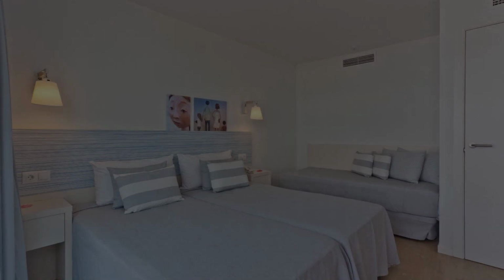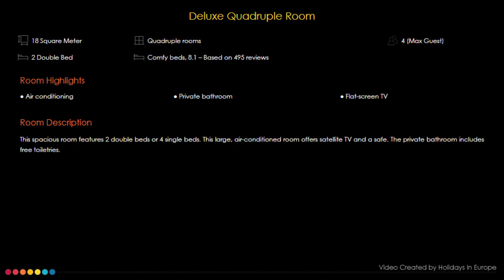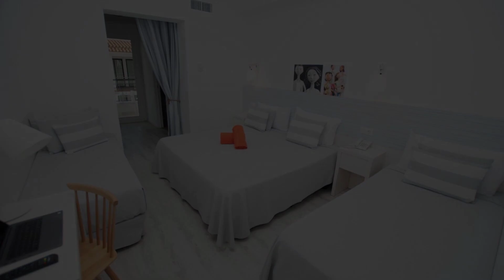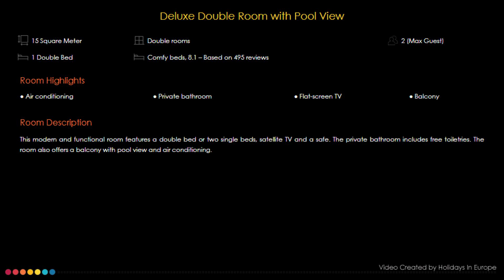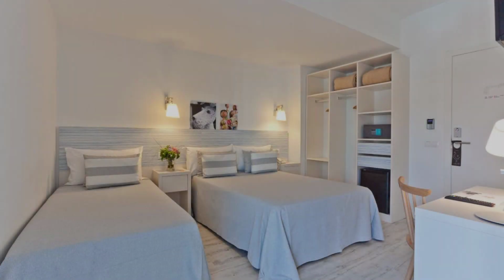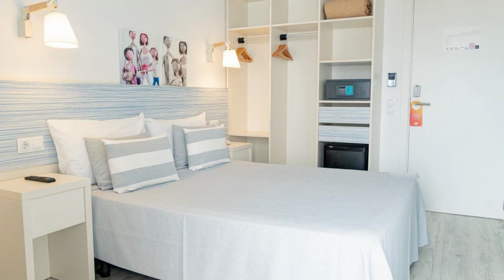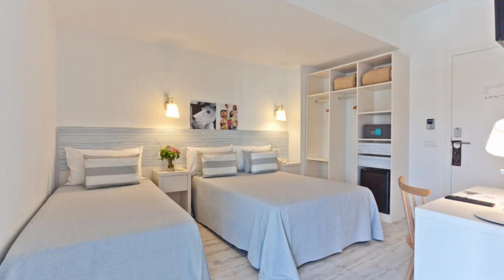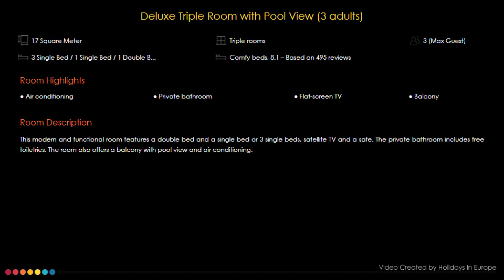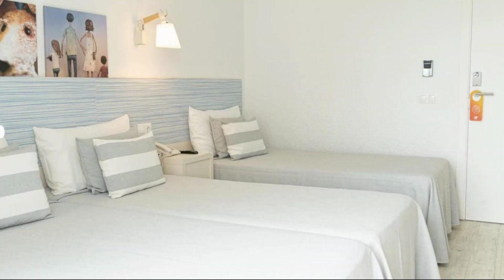Room category sixth. Room category 7. Category 8. Room category 9. Room category 10th. Room category 11th.